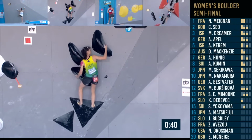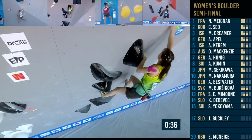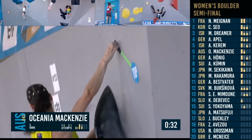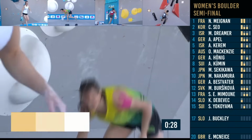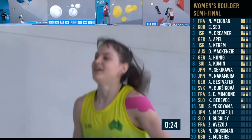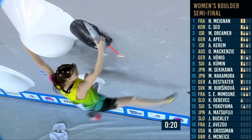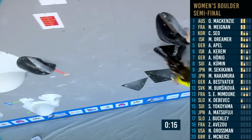There we go. This boulder's starting to make sense now. And this seems to be the better method. Once you've done it, got that move, you're in. That's two out of two for Osh. She's heading towards her first finals. That should be enough for her, two tops. Get one more zone, she'll be pretty much in. And she still has two more to go.